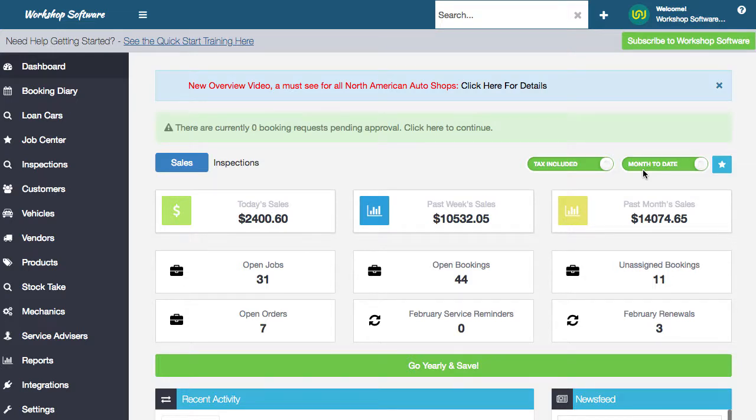Hi, welcome to this video about a quick overview of how TireConnect integrates with Workshop Software. TireConnect is a really cool system that allows you to choose a tire for a specific make and model of vehicle and add it onto either your booking or your job.